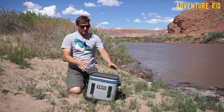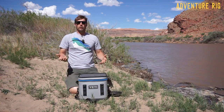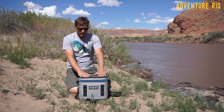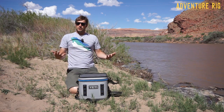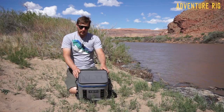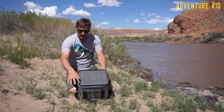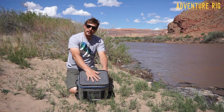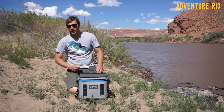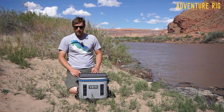Something else I really like about this cooler is the shape of it. It's easily gonna stand no matter what the terrain, but also on the top, we use this a lot of times just for a small table. It's actually quite large. You can fit a few items on the top, easily make a sandwich on it. And also it has this lip, so if you have any accidental spills, they're not gonna be going down the entire cooler. You're just gonna be contained right to the lid.